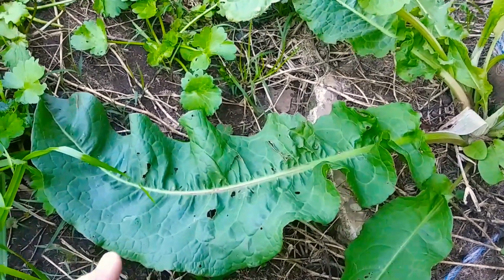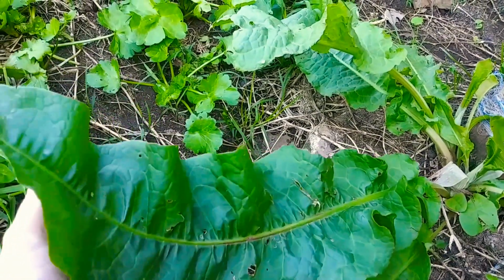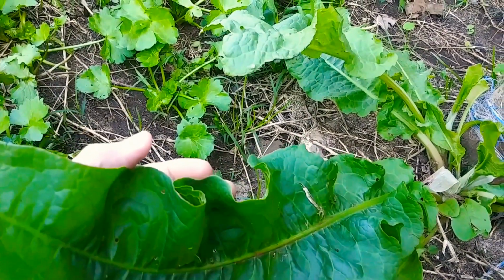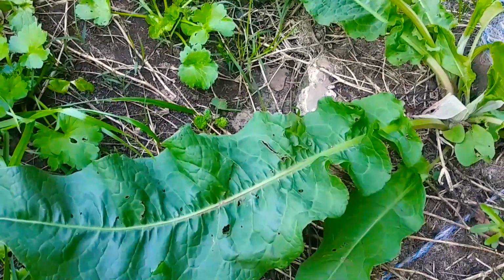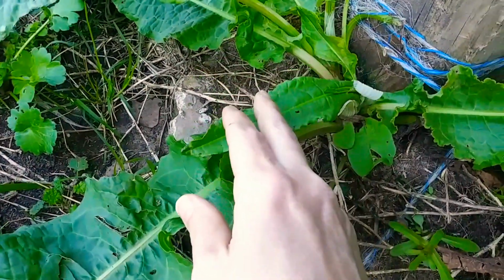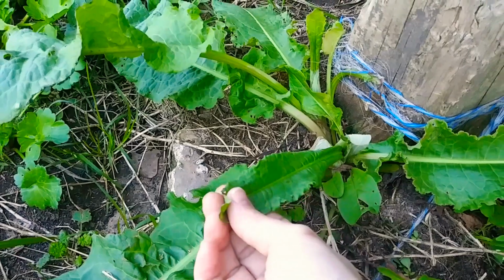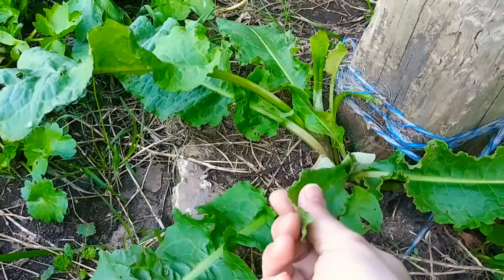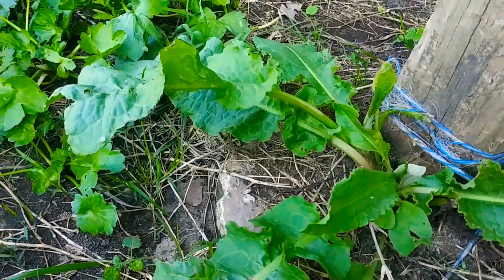Here's some curly dock, this big leaf. Here you can see how the edges are curled. Here's another leaf. And then here's some more. I've harvested a few of these leaves for spring salads and sandwiches. So here's some new little babies growing.